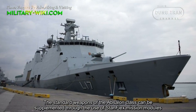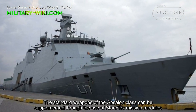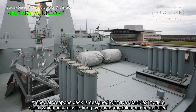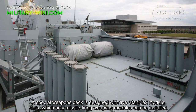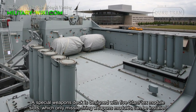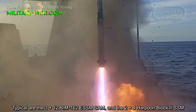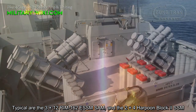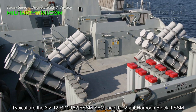The standard weapons of the Absalon class can be supplemented through the use of StanFlex missile modules. A special weapons deck is designed with 5 StanFlex module slots, in which only missile firing weapons modules can be installed. Typical are 3 of 12 RIM-162 ESSM surface to air missiles, and 2 of 4 Harpoon Block 2 surface to surface missiles.